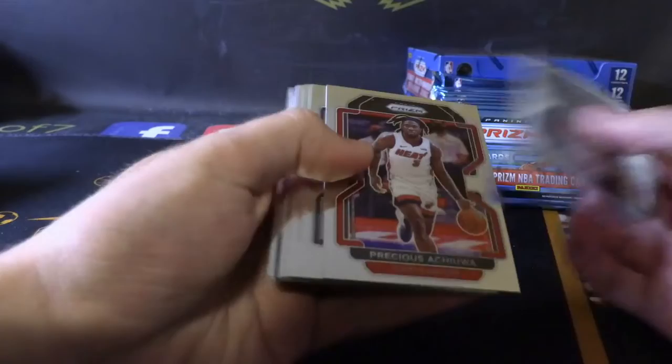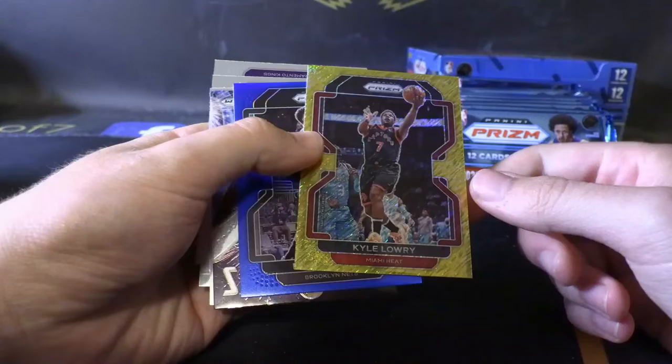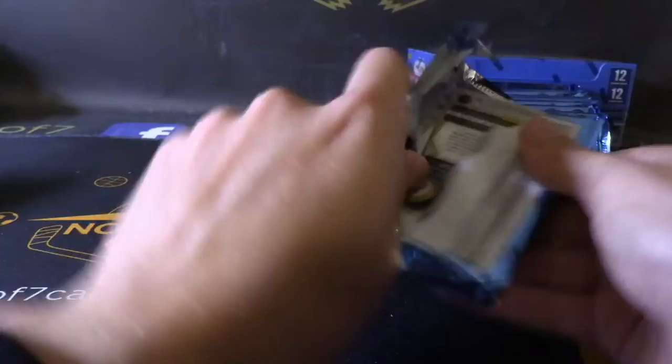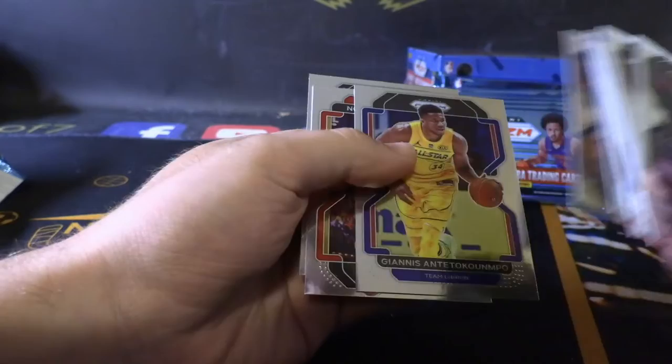Here's an autograph. Ooh, this is... Oh, it's not an autograph. They tricked me by putting it upside down. We have a gold shimmer of Kyle Lowry, numbered out of 10. That's 6 of 10. Blue Blake Griffin out of 299. Luca... They tricked me by putting the card in the wrong way. It made me think it was an autograph. Thought it was going to be an auto out of 10, which would have been nice. Duncan Robinson, Silver, Rudy Gay, Giannis, Hakeem.